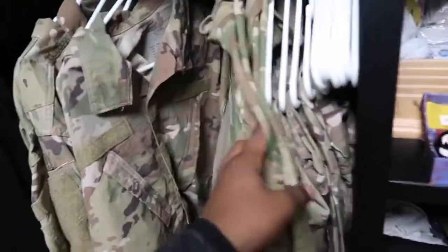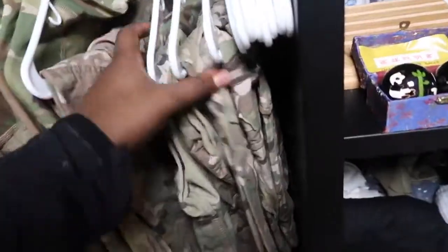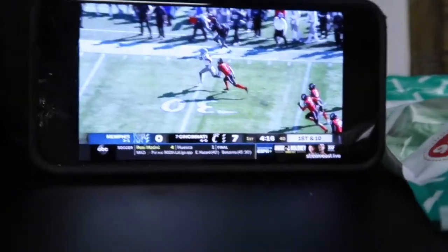And this is all my uniforms. My combat shirts. Pants. And I got my rucksack and my assault bag back there. I'm watching football right now. Oof, but it froze.